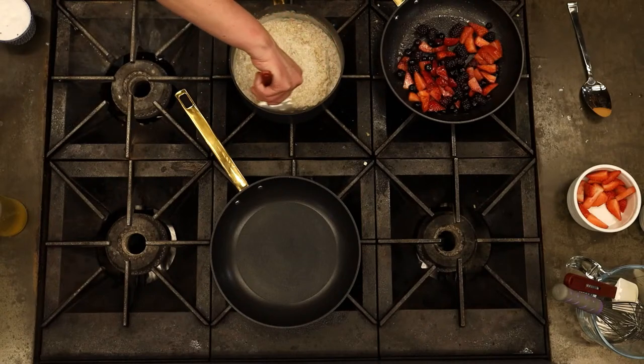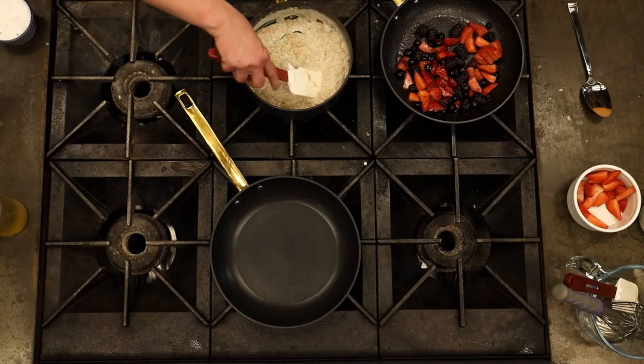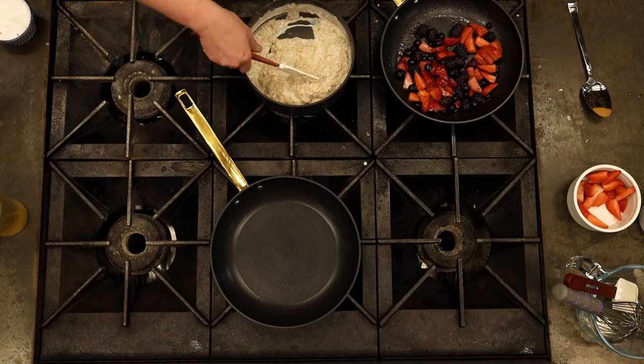I'm more of a porridgey type. I think that's where Brian's at. I think that's where he's at, like more of the porridge, the kind that should stick to your ribs. Okay.